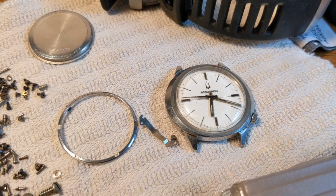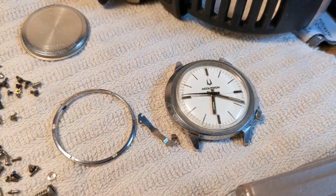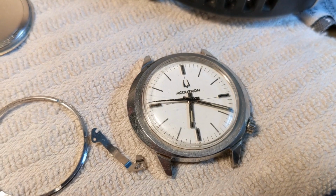Again, one other guy bid against me. Otherwise, I would have got this for $10 because that's what I opened the bid at. Another guy kind of knew what this watch was and bid me up to $25. But it's a 1970 Bulova Accutron.